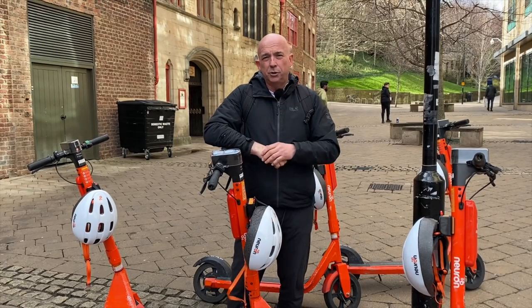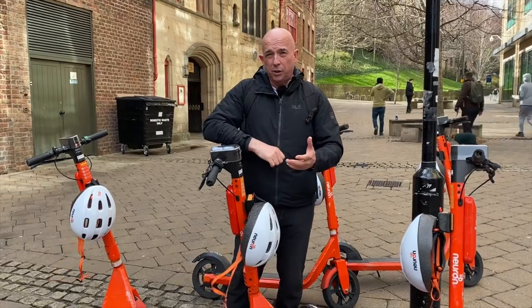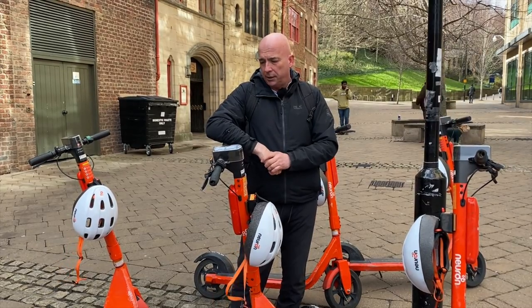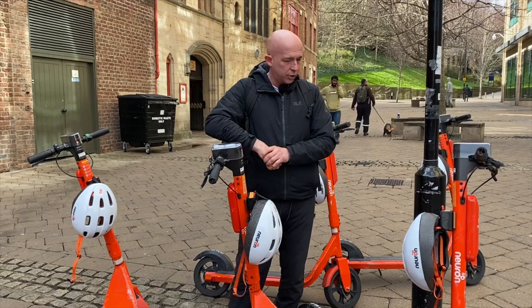And if it's helping to reduce congestion and traffic flow through a city centre, if it's helping to reduce carbon emissions into the atmosphere, that can all be a good thing. So overall, I think they're an excellent idea and just damn good fun. I had a good laugh, really enjoyed it.